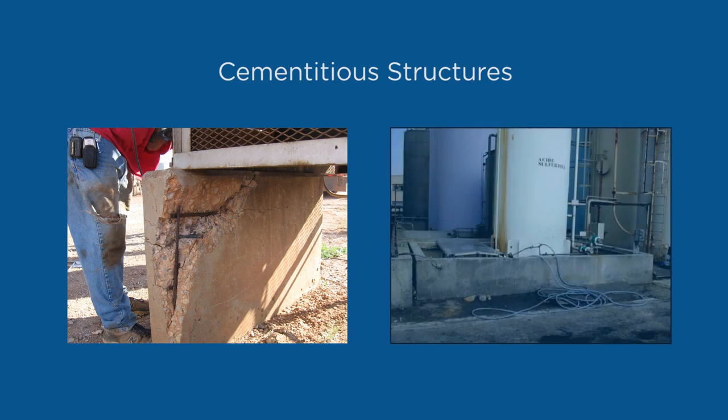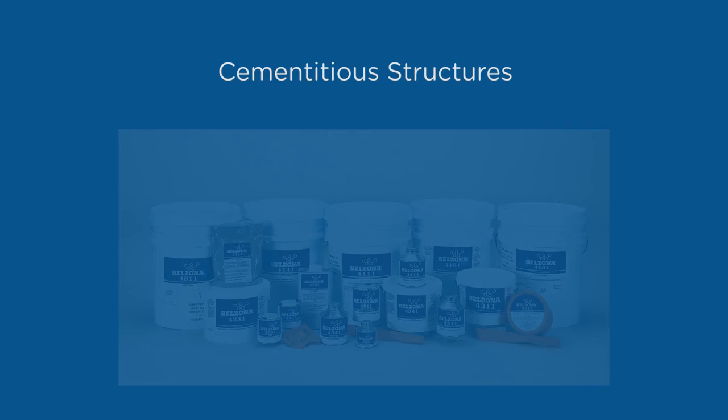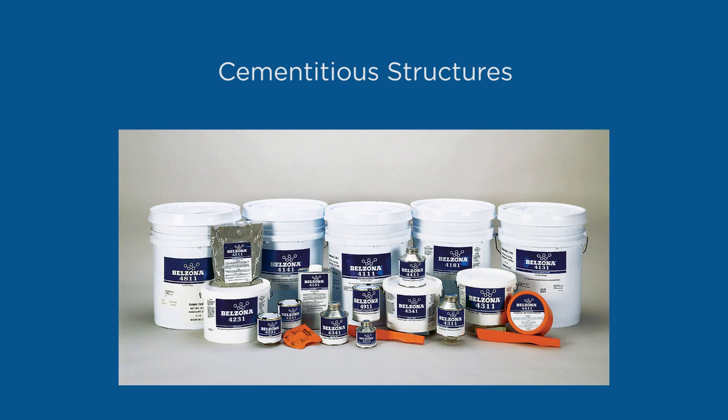Whether it be a support stand for a pump, circulating agitator arm, or a reactor, as in this case, the Belzona 4000 series products can be used to rebuild and repair concrete structures. The products' high durability and resistance to vibration make them ideal to resist high loads of varying degrees of movement.